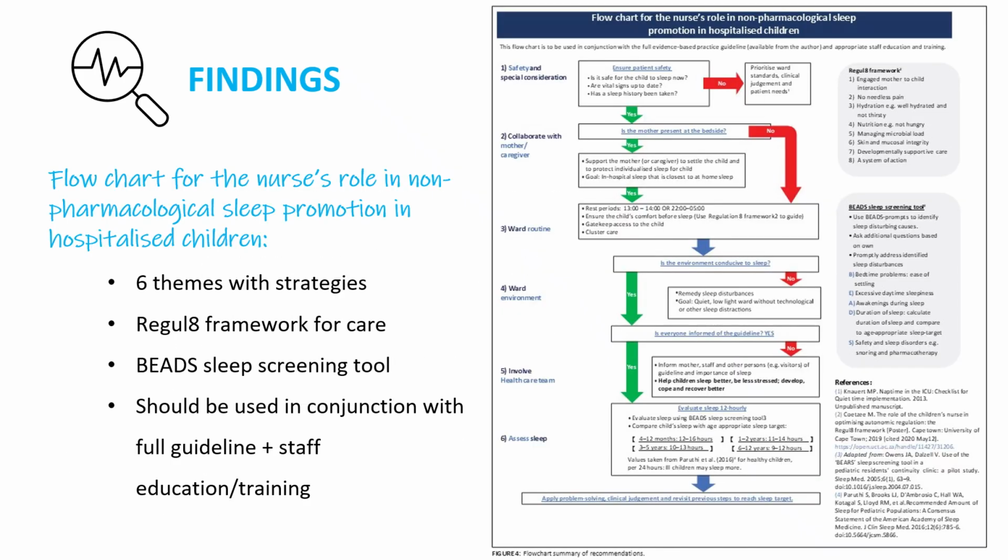For a better understanding on how to apply the 6 themes, go and further explore the flowchart as it unpacks the nurse's role in non-pharmacological sleep promotion for children in hospital. It includes the 6 themes, the Regulate framework for overall care and regulation, as well as the BEADS sleep screening tool to help with the last theme, which is to assess sleep. For best results, the flowchart should be used in conjunction with the full evidence guideline, which is available from the author, as well as appropriate staff education and training.